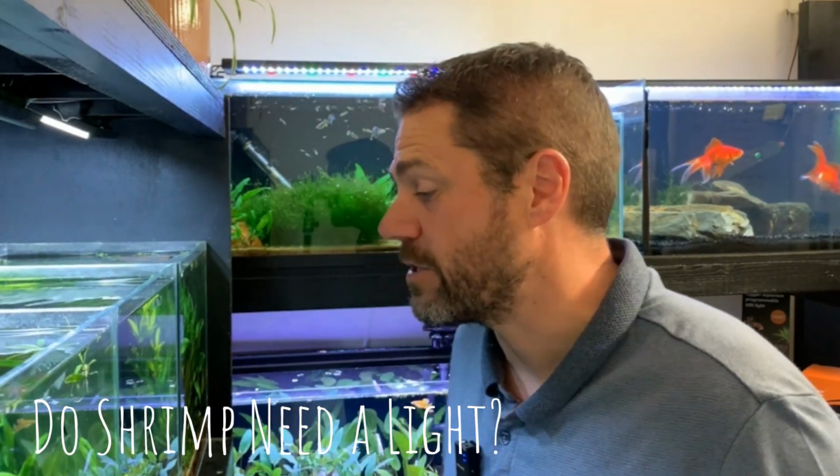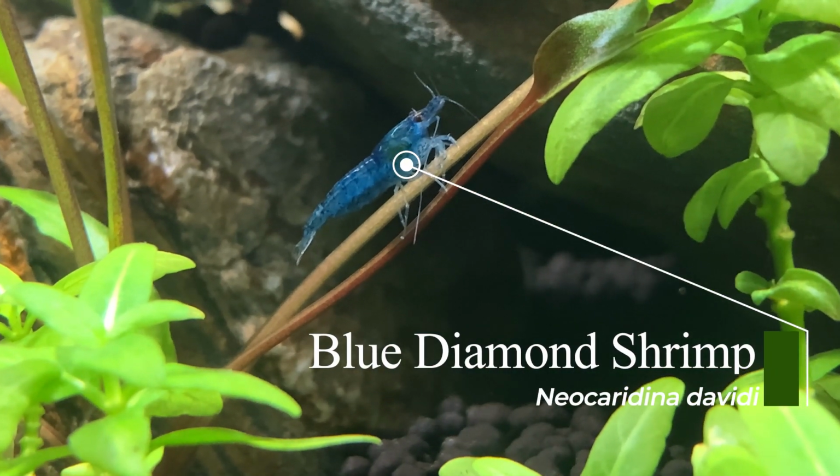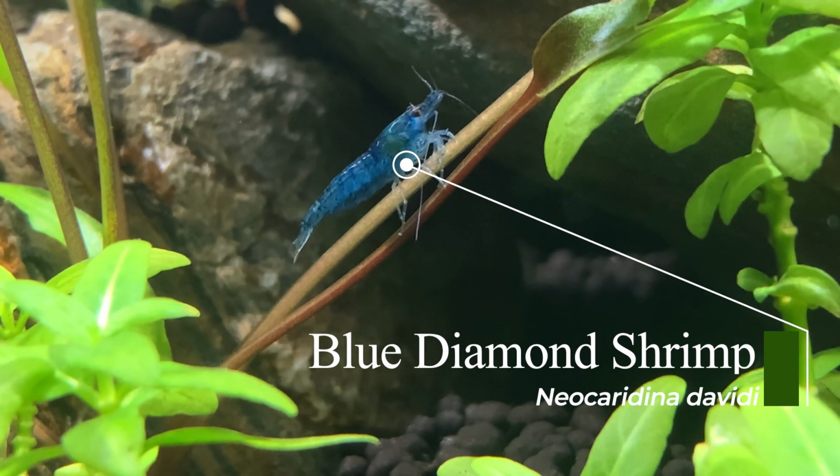So let's start by looking at lighting and answering the question, do shrimp need a light? And the answer to that question quite simply is no. The shrimp themselves do not care whether or not they have light in their aquarium. They will do just as well and be just as happy if I didn't have any lights here at all.